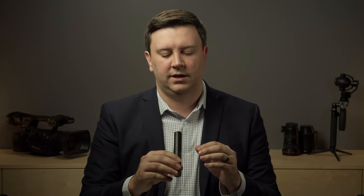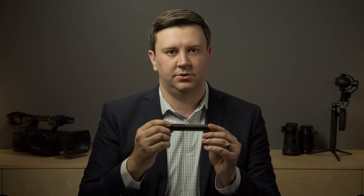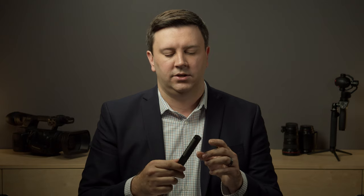Also, if somebody moves a little bit or gets a little bit off center or outside the sweet spot of this microphone, then it really changes the volume and how it sounds. It really messes with you. So there's a lot of variables that go into a microphone like this. So I don't really recommend this either for deposition video.